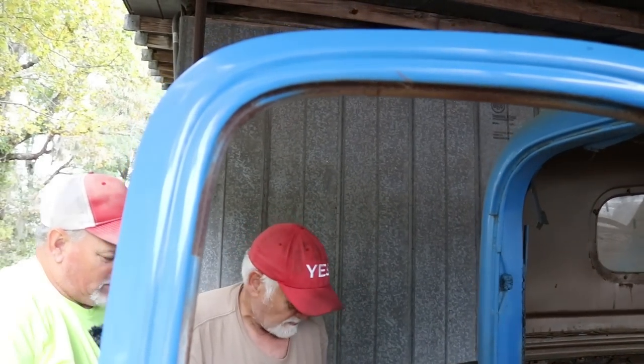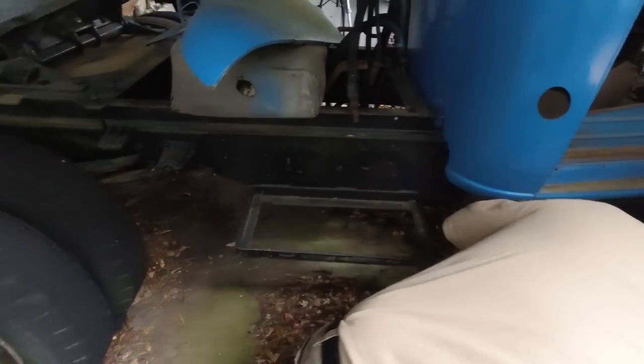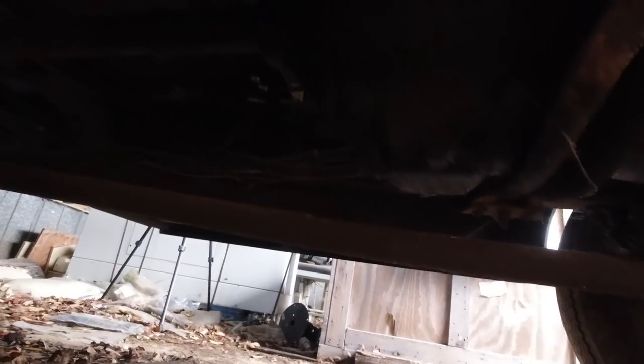Hold that a minute. I'm going under. What are you going to look for? I'm going to look at that transmission. That's a big old transmission under here, Hank. I kid you not. It's the size of this basketball under here. I can see it from up here. There's no floorboard. Well, they getting a bird's eye view of underneath the truck.